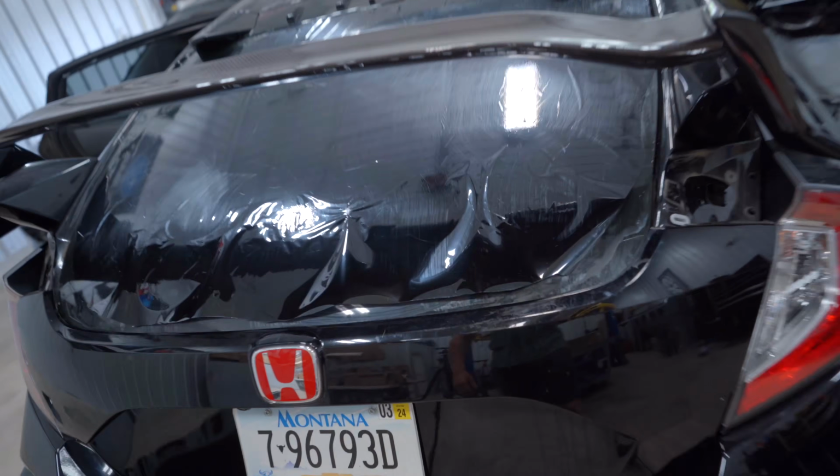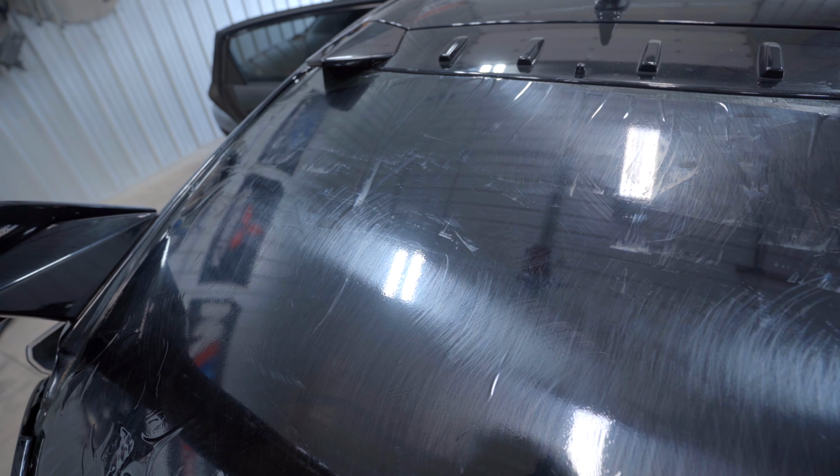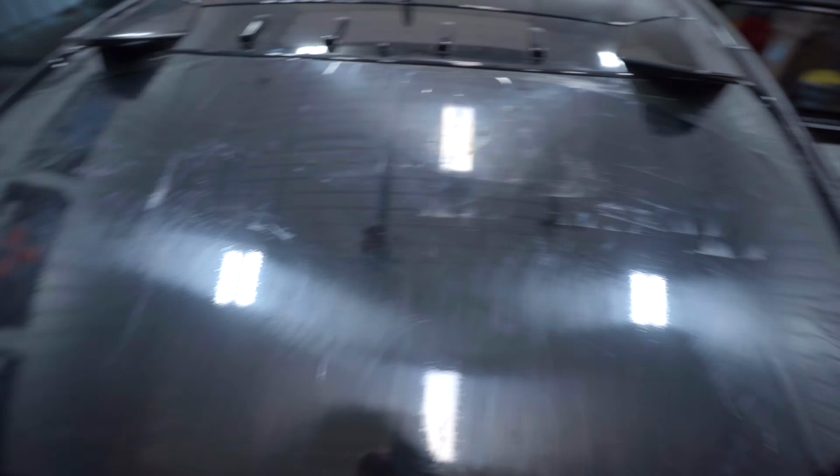Attempt number 3, completely effed up this tint. Wrinkles everywhere, burned it. I hate this. This is absolutely BS. How do people do this? This is a scam. I've been bamboozled, for sure.